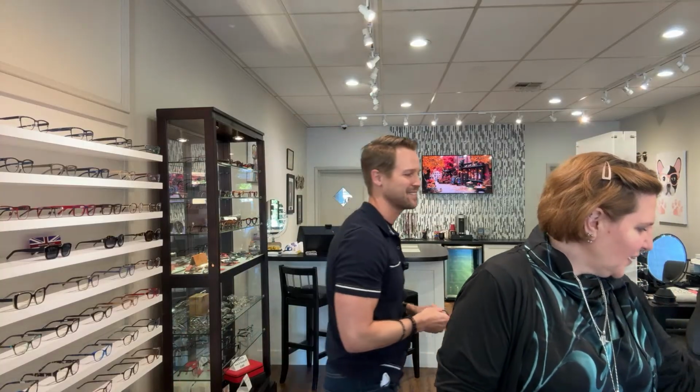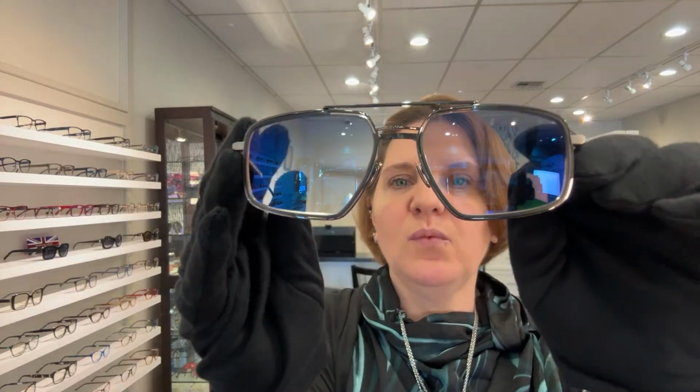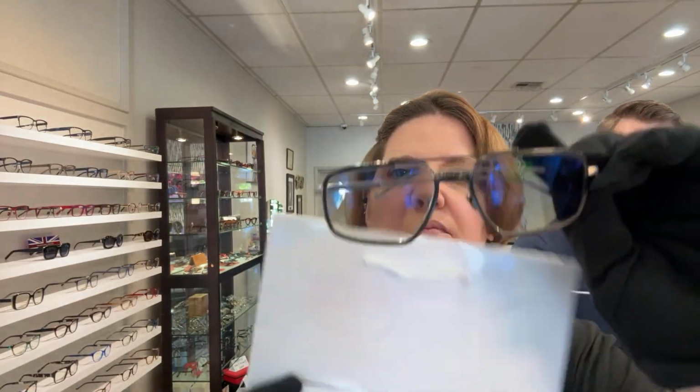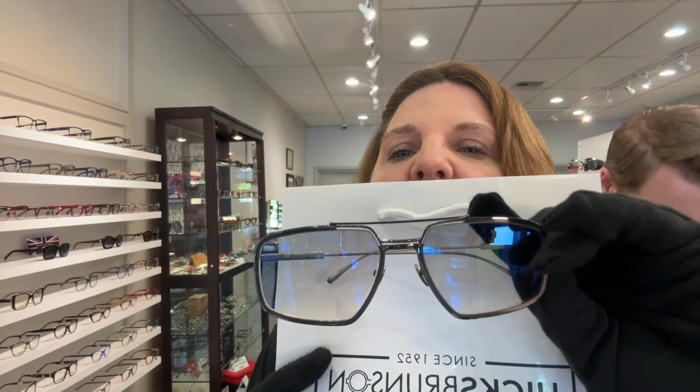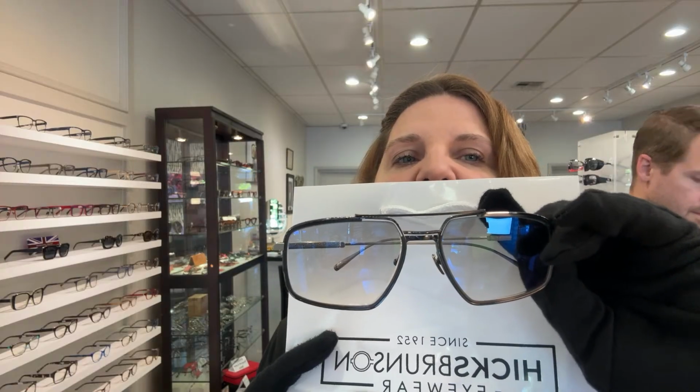What do we have next? So Masunaga. What we have next is an absolutely fabulous Masunaga. This is the Toby. I worked really hard with the client to get exactly what he wanted. So this is a gray 40% fade to clear, with ruby transitions and a blue flash mirror.